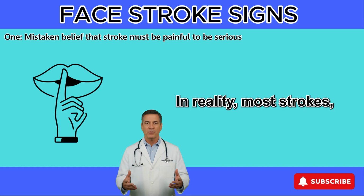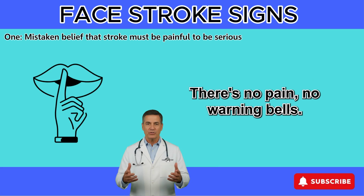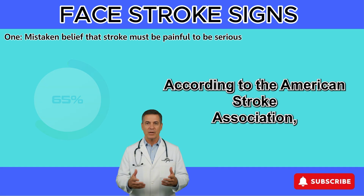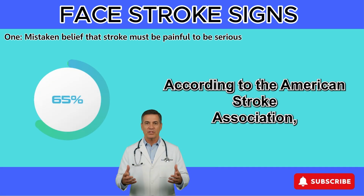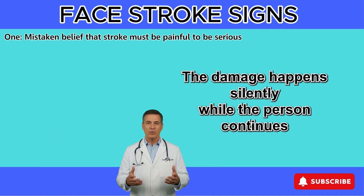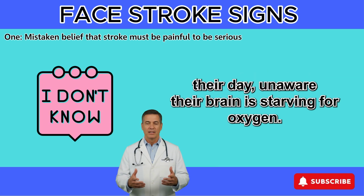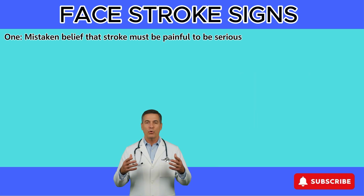In reality, most strokes, especially ischemic strokes, happen quietly. There's no pain, no warning bells. According to the American Stroke Association, up to 65% of ischemic strokes occur without pain. The damage happens silently while the person continues their day, unaware their brain is starving for oxygen.